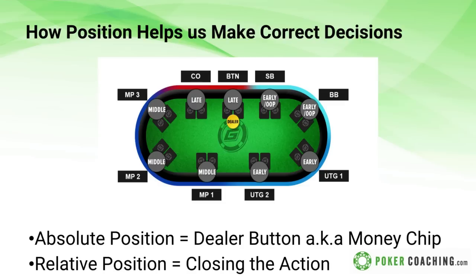So if the button's planning on folding, then absolute position would belong to the cutoff. If the cutoff and button are both planning on folding, then absolute position would belong to middle position. If every single player is planning on folding, then whoever opens the pot first, and that's actually pretty important, you might want to write that down. Whoever opens first, if everyone else is planning on folding, is going to have absolute position in the hand.